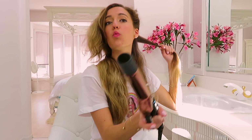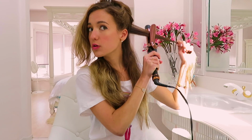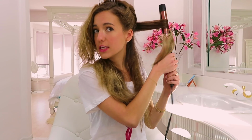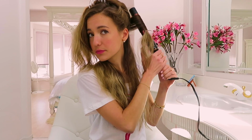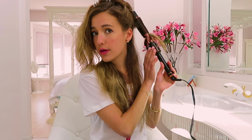Now, the way you want to curl is you want to curl away from your face. Never curl towards your face. You want to curl away. And this will give you a more wavy, beachy look. If you curl towards your face, they just look like Shirley Temple banana curls. And so I have pretty long hair, so I just slowly go.